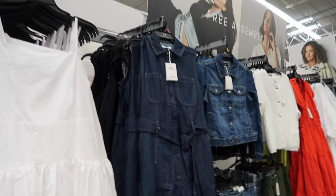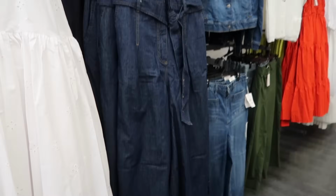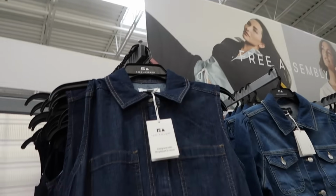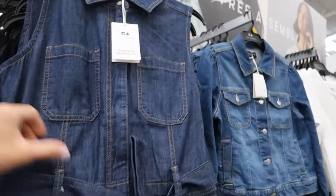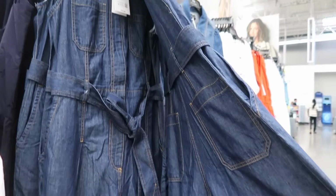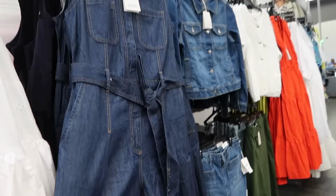New jumpsuit from Free Assembly. So the woman from Walmart that went to the YouTube shopping event was wearing this, and she had it styled nicely. She put a little scarf around her neck. It looked really cute. So it has this smaller collar, full zip, belt, nice flowy leg, cropped through the front with pockets on the back, and these are $34.